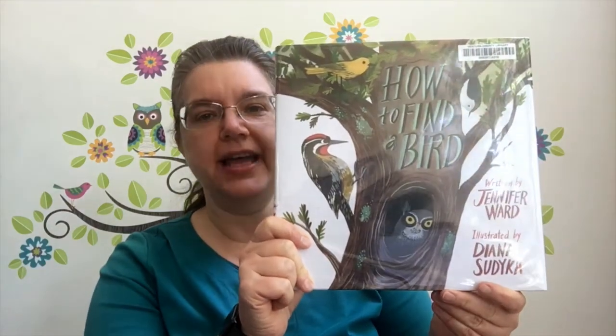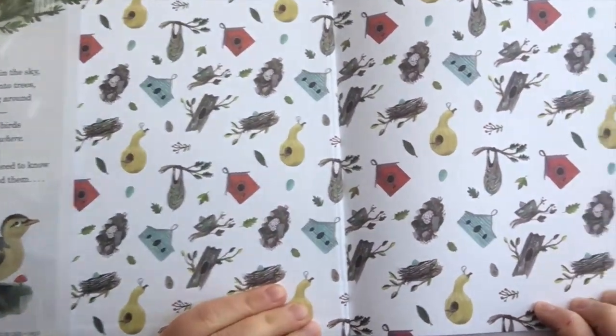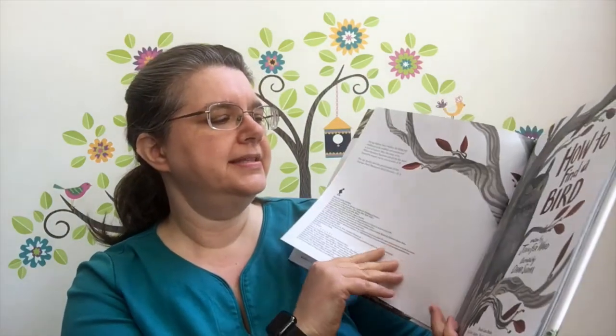Okay, give yourself a thumbs up. Very nice. Okay, shake it out. And I think we are ready for our first story. It is called How to Find a Bird. And, oh, look at these beautiful end papers. Look at that. Beautiful birdhouses and bird nests.